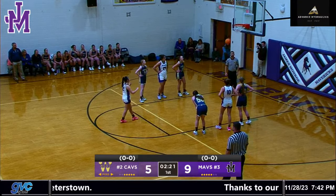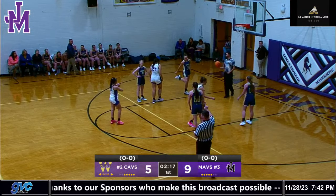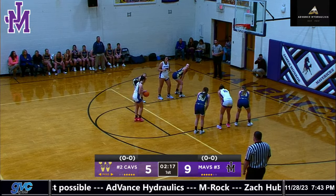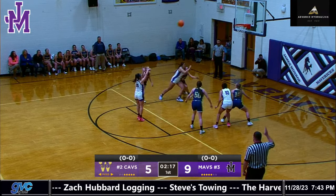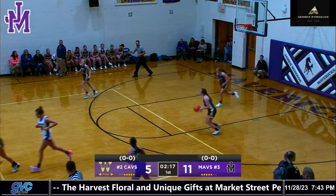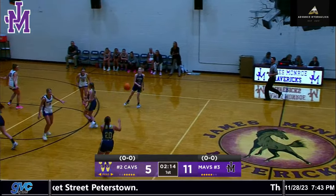First shot up and good for Meadows. Second shot up and got that one to go too. So it's an 11-5 game now, 2:17 to go. Three fouls for the Mavericks, one foul for the Cavaliers.